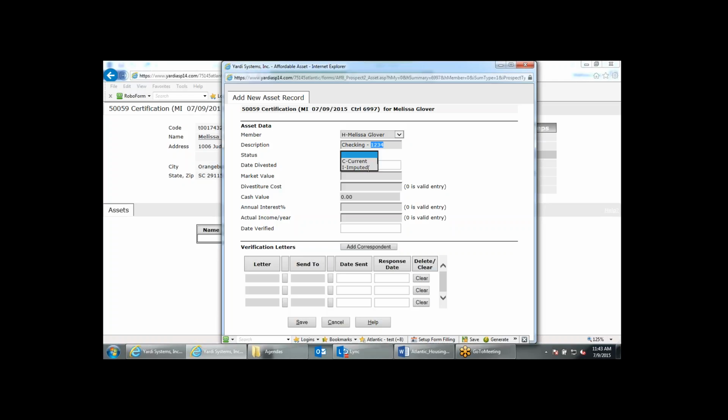We do have 2 status that we can select, either current or imputed. Current is for any current assets that we're holding, anything that can be liquidated today, so checking accounts, savings accounts, right? 401ks are even considered current in Voyager. Imputed assets are for those assets that have been disposed of in the last 2 years below market value. Let's say they sold their house for below market value. We'll need to put that in as an imputed asset into Voyager.